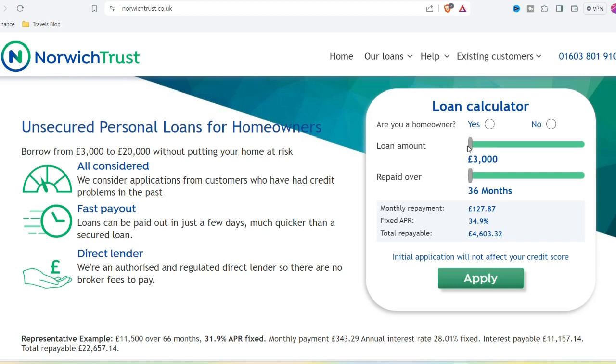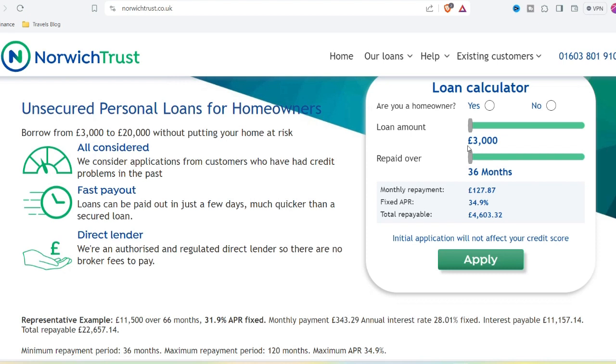Unlike the majority of the lenders we've examined, Norwich Trust only accepts homeowners for their unsecured loan applications. Though the maximum loan amount is £20,000 sterling, the lowest loan amount is £3,000 sterling, which is greater than what you'd find with many other lenders. An alternative lender might be able to approve and transfer a loan more quickly than Norwich Trust, since they might take a few days to determine if your application is successful.